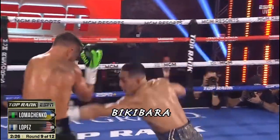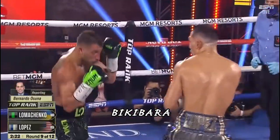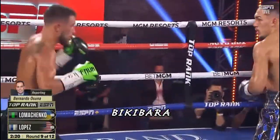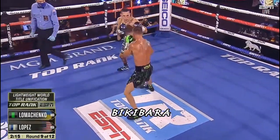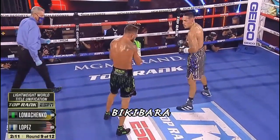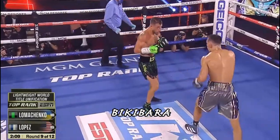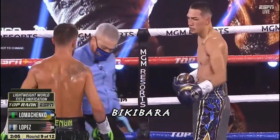Anatoly Lomachenko said, I need him to establish that jab, get inside behind that jab, but throw combinations, not single shots. He just pushed back against Lomachenko. That is exactly what his father wanted him to do. After that 8th round, he said, and he did it again, when he comes in like that, don't allow for it. Push him back. Stop. Watch your legs. Watch your legs.